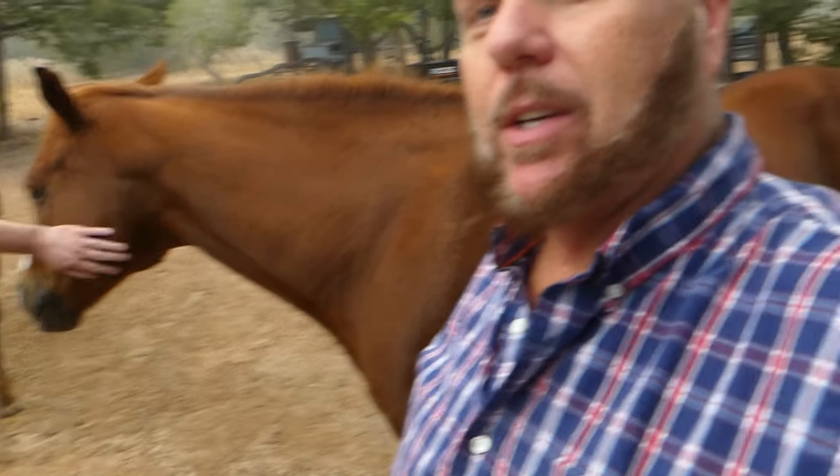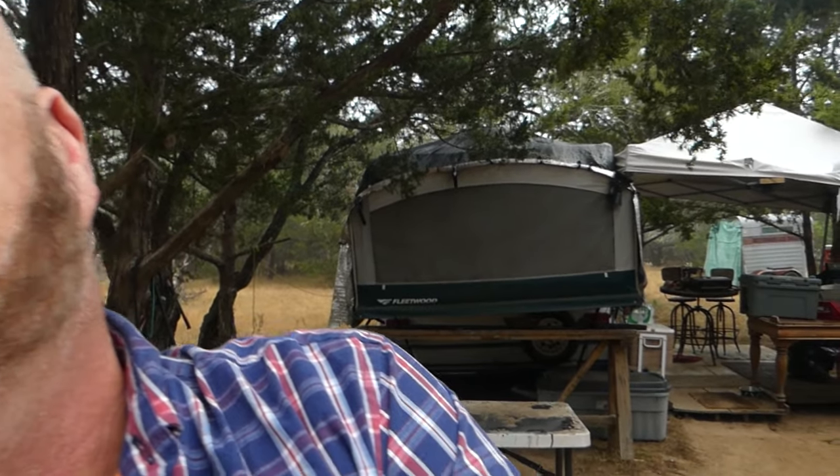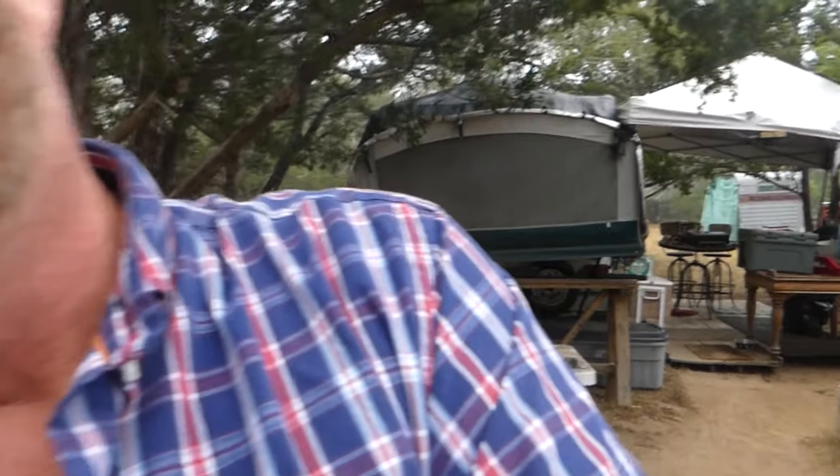All right. So, this thing's up on blocks. And see this horse? He gets nosy, and now he's going to knock down my camera. And this camera has already been knocked down by him a couple of times. He is super curious. I like that about him, but it's also destructive. He's all up on you. He really is all up on you. Anyway, it messes with the focus.